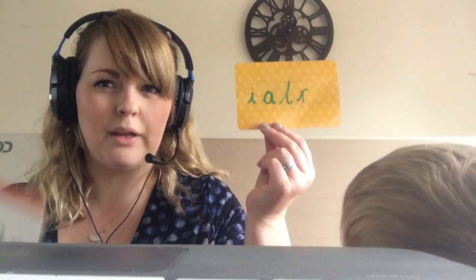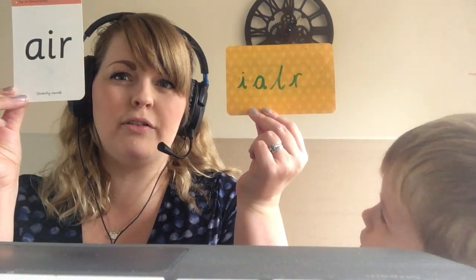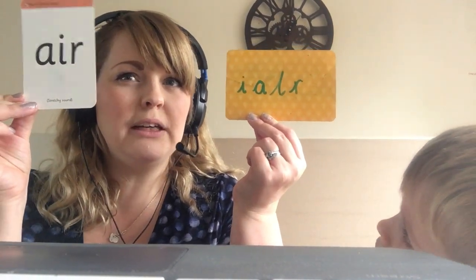Okay, can I just borrow the pen? Thank you, sweetheart. Right, this is a word. You might not have come across this word. This is something that a fox might live in. That's a bit of a trickier one. We might not have come across this word. Have a little look. Remember, you're going to need your air sound in there. So see if you can work it out. This is something a fox lives in.